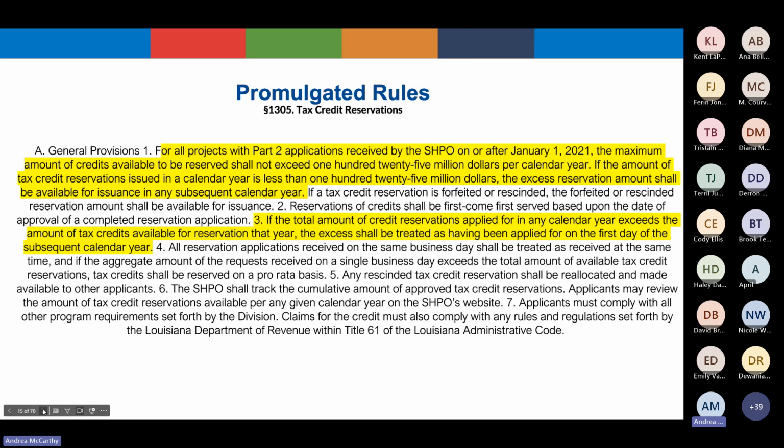So therefore, we're taking a very targeted approach of proposing minimal updates to the rules, only to keep them consistent with the new legislation. So this includes updating the reservation amount, which is written into the rules, $125 million, which we will likely change to just refer to the program legislation cap. And then also we will have to remove the clause about the rollovers.